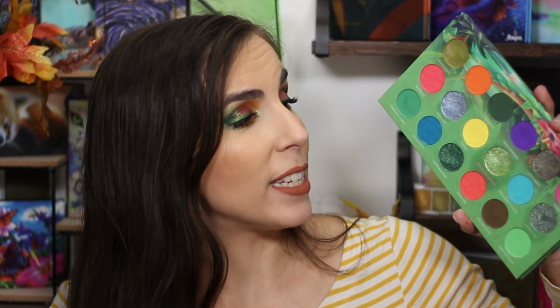Like 10 looks, you would think you would run out of ideas, but this is a palette I did 10 looks with, and looking at it, I could create some different ones just because it's so easy with this very bold rainbow palette with all these gorgeous greeny tone shimmers. I had so much fun with this palette. I just felt like the possibilities when it comes to this palette are endless.